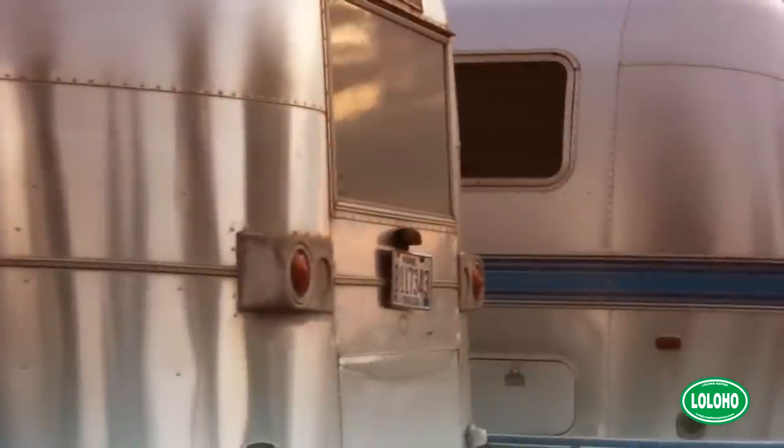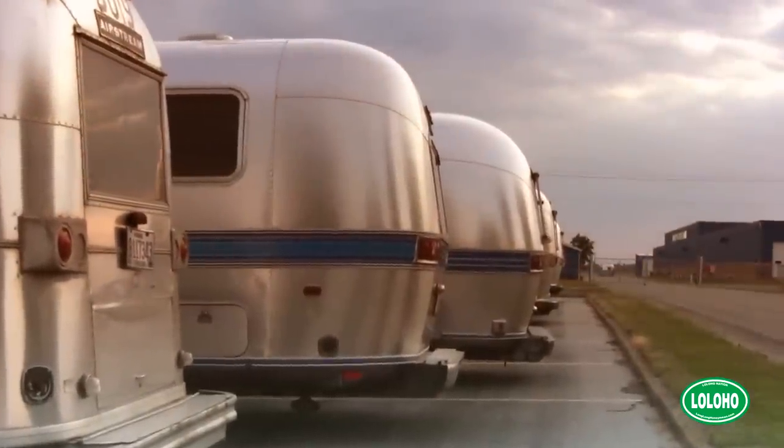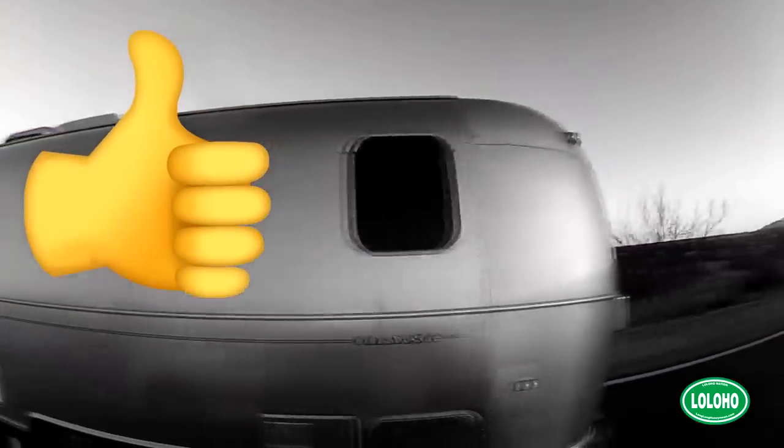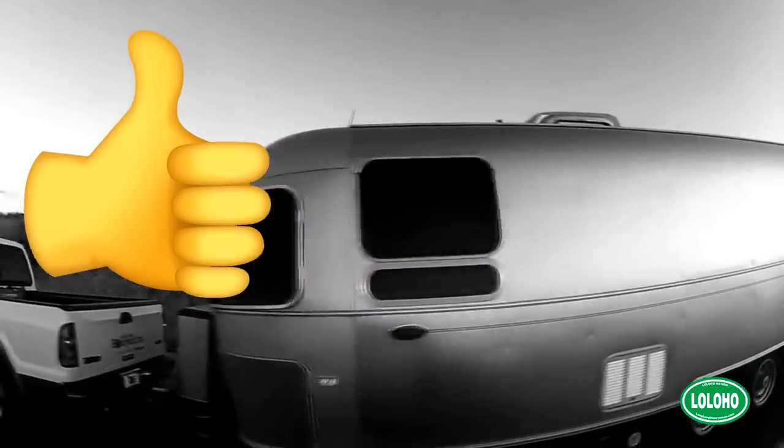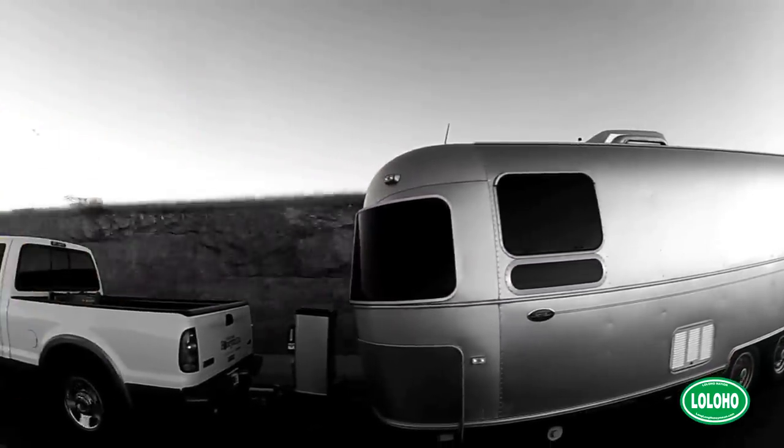Conversely, we love those curves of an Airstream. They're beautiful. They also are very aerodynamic. So one of our likes about the Airstream is that it tows great. I mean, you can tow an Airstream a little faster down the highway than you can a boxy trailer or fifth wheel or something like that. At higher speeds, the air flows quite smoothly past it.